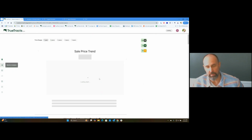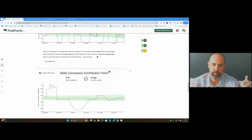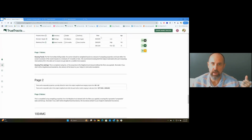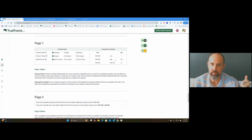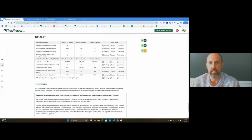But what does that do? If I'm filling out my 1004MC and I want to be super careful about not including things outside the neighborhood for the 1004MC, I've defined my neighborhood. And now this top of page 1, housing price and age, is going to be reflective only of the neighborhood. And your 1004MC will only be the neighborhood, which, as you can see, is a typical situation we have with data. You draw those boundaries in the town of Warren and you end up with 6 sales to analyze. That sucks. I'm with you guys. That's frustrating. We're giving you a solution to get away from that.